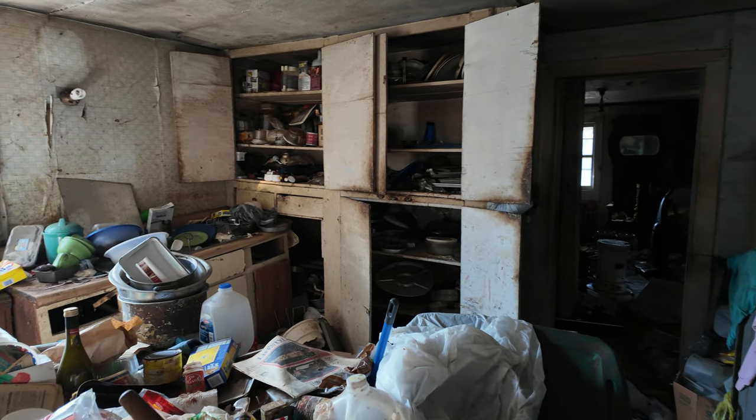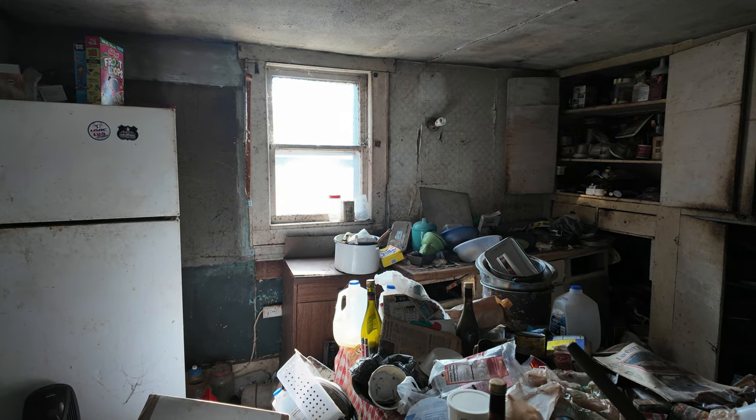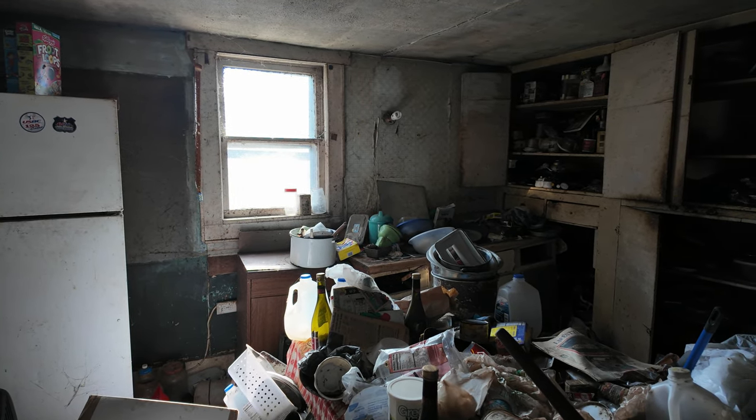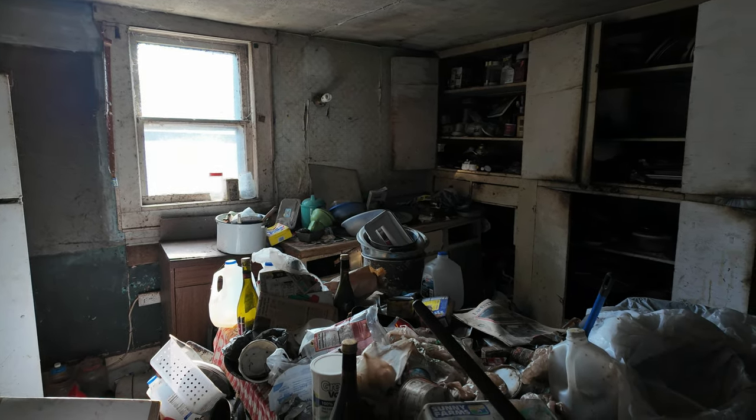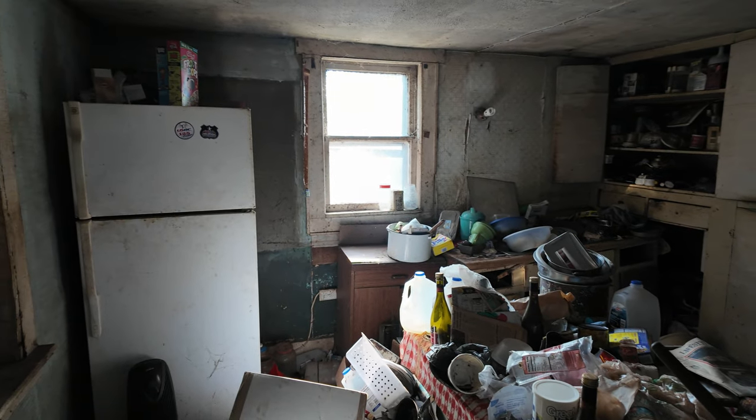We're inside now and it definitely smells worse than it did last time. And it's significantly colder in here. It's about 50 degrees outside. Feels like around 40 degrees in here. We're starting off in the kitchen.